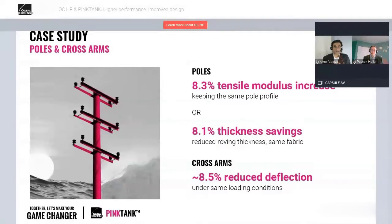By replacing and optimizing the design from OC Advantex to OCHP, and optimizing things like wall thickness as well as the shape and size, we have seen that for poles we can achieve around 8% higher tensile modulus by keeping the same profile. Or we can optimize by reducing the thickness, because remember you're getting higher modulus and higher strength, so you are able to optimize your design, really translating into huge material savings, which are connected to not only reinforcement savings but resin savings as well.